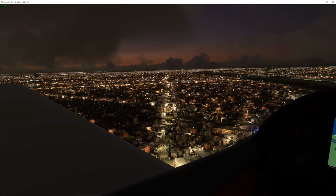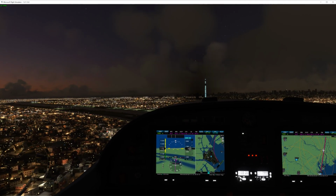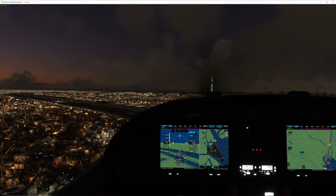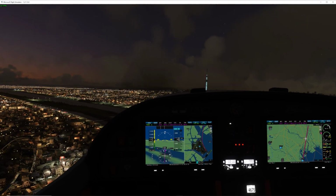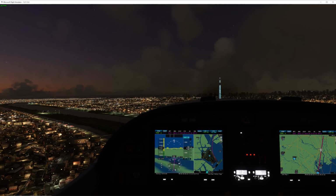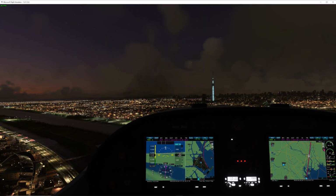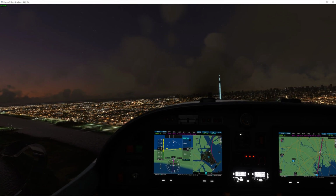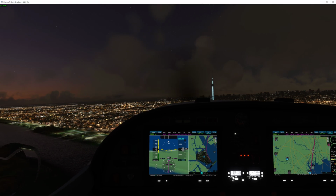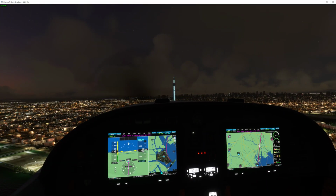Man, they are packed in down there. My altitude, 660 feet, that is low. So we're coming up over a river, past this tower. Let's get some height. I'm sure I would be shot if I did this for real at this altitude.